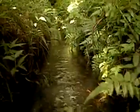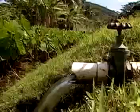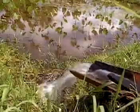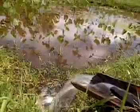From here, the awai goes all different directions. It basically follows this bank and then we divert it off into the different taro patches. The basic system is the same for every lo'i. You divert it in one corner and go diagonal across the patch and let it go out the other corner. And the whole idea is to keep enough water in there so that it stays cold and is constantly flowing.